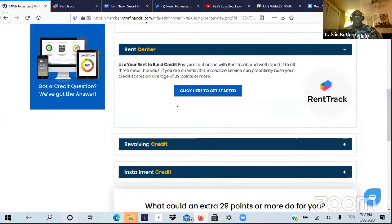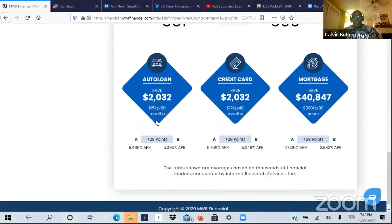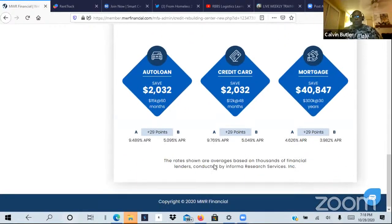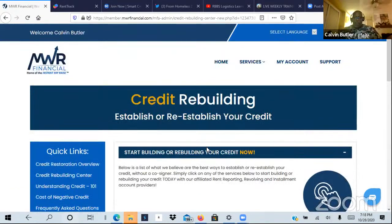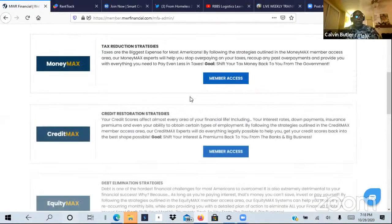Then you go back and do the next one, revolving credit, and then installment credit. You're going to do your revolving credit and your installment credit. Once you finish all that, everything should be in the system. Now remember, you don't need to do the Credit Smart. That's just credit monitoring.